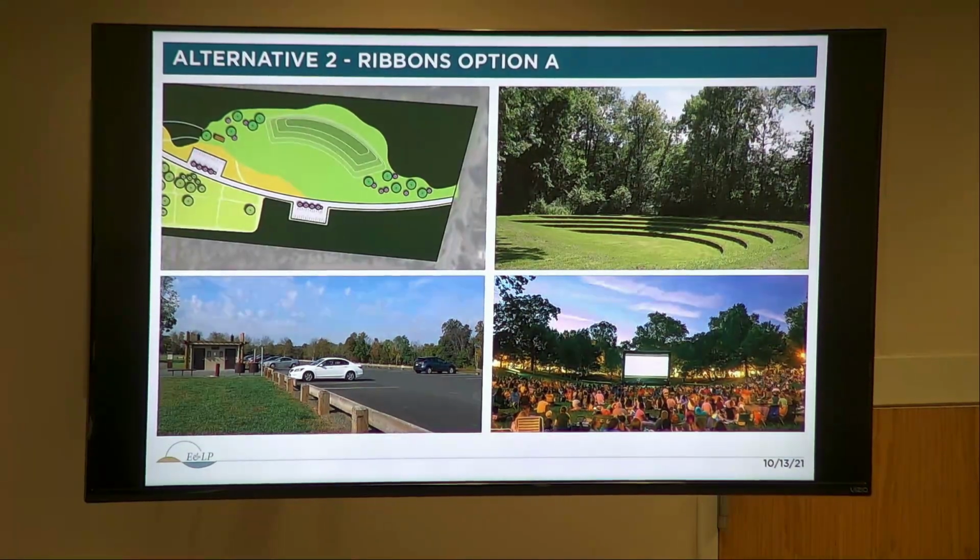So an example of that front area of an amphitheater, an example of what parking might look like on a more passive site. This is from one of our projects up in Mercer Meadows. So you can see a small footprint compost bathroom, parking area for an open area. Again, what movie night at the amphitheater might look like in the big open space.